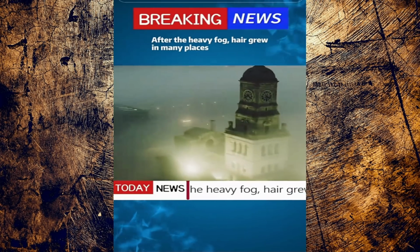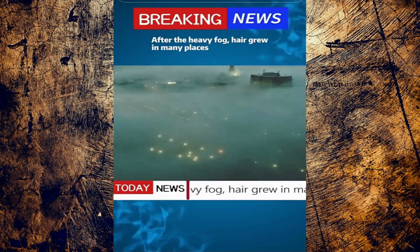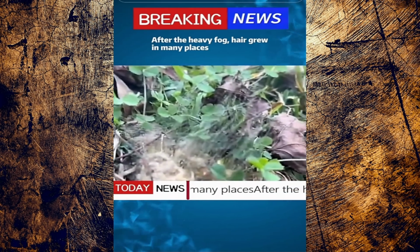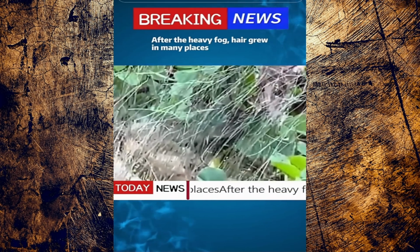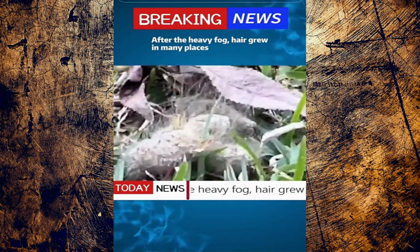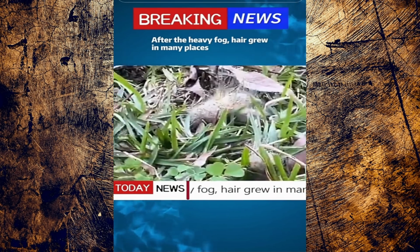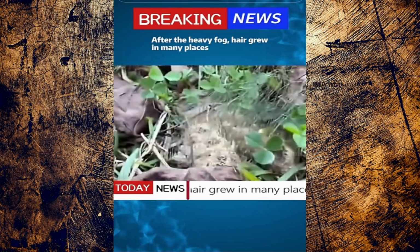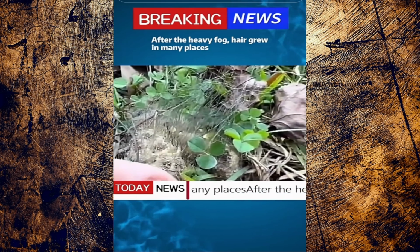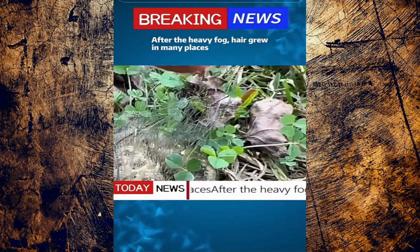So a lot of people are reporting that after the fog that we've been experiencing, there are strange things growing from the ground, just like this. Check this out. This hair. That's hair. Out of the cat poo on the ground. It's like that long, coming out of the cat poo.